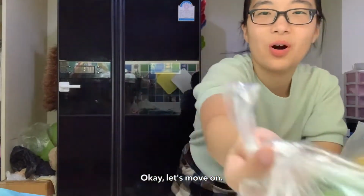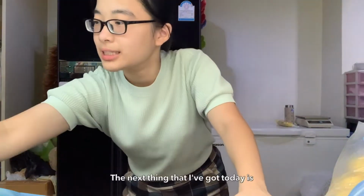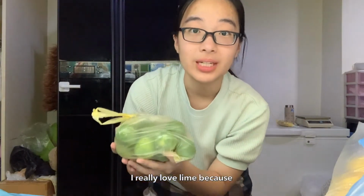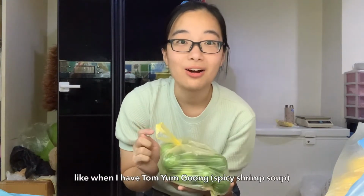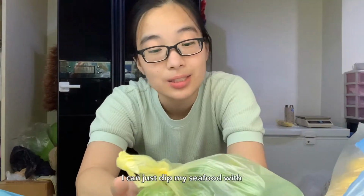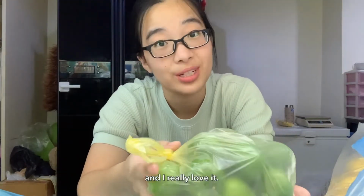Okay, let's move on. The next thing that I've got today is lime. I really love lime because I love sour food. Like when I have tom yum goong, I really love it to be like super sour. I can just dip my seafood with just lime. It's totally fine and I really love it.